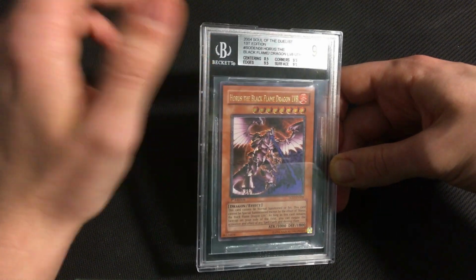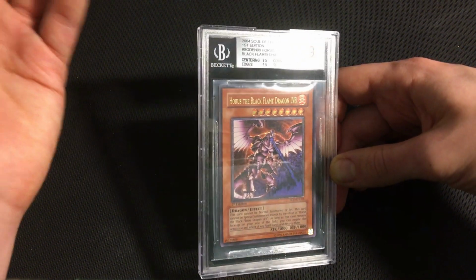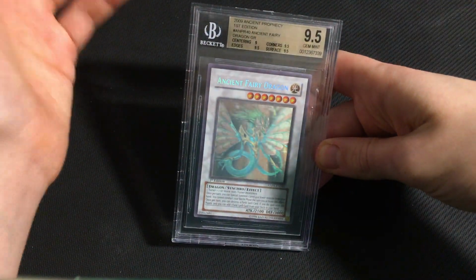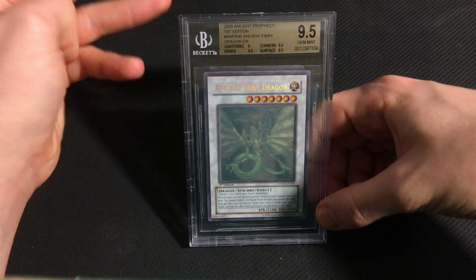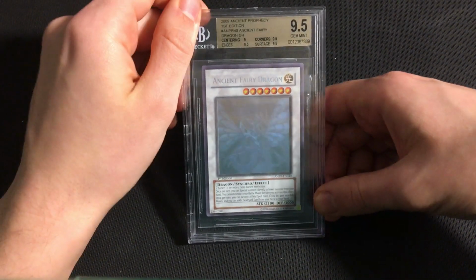But even as a 9, I would say this card is valued at around 3.5k, and actually with the subgrades, maybe even higher. The second Ghost Rare on this list, coming in at number 14, is my Ancient Fairy Dragon from Ancient Prophecy. I love the way this card looks. It's one of my favorite Ghost Rares, and it's also one of the 4 short printed 5D sets in first edition, which makes grading a gem extremely difficult.